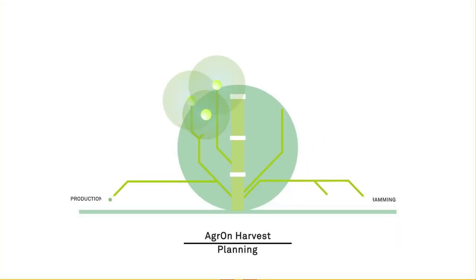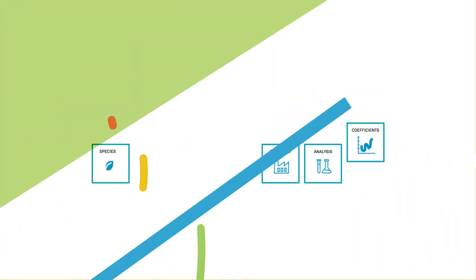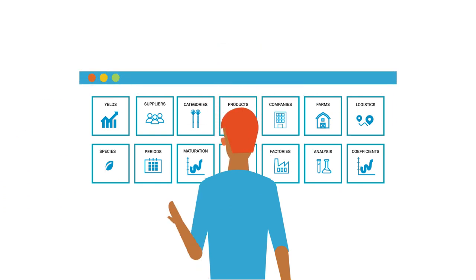It's time to harvest what we planned, visualizing the harvest season's estimates, operational and industrial capacities for better decision-making.